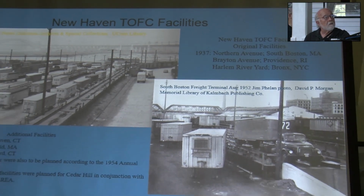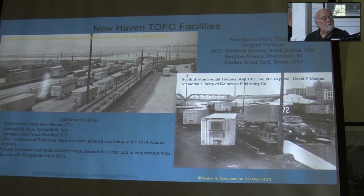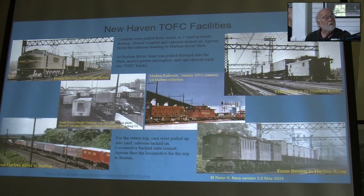So here's an overview of the two yards as they appeared in the 50s. You've got Harlem River over on the upper left and South Boston over on the lower right. Just showing South Boston, got a shot of the ramp over here, and again, you'll see in the upcoming photo, there were multiple tracks for staging the flat cars for loading trailers at both sites. Just an assortment of photos.